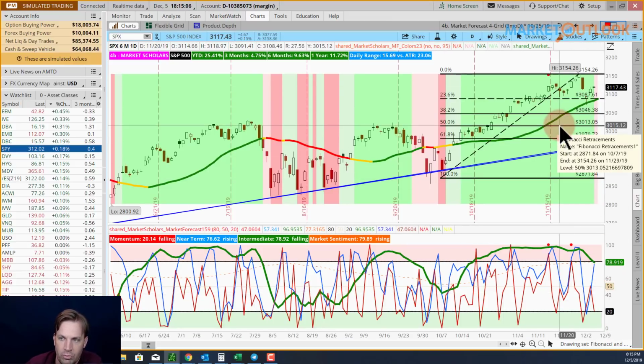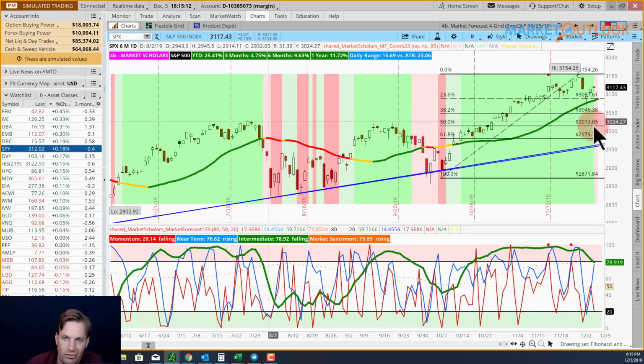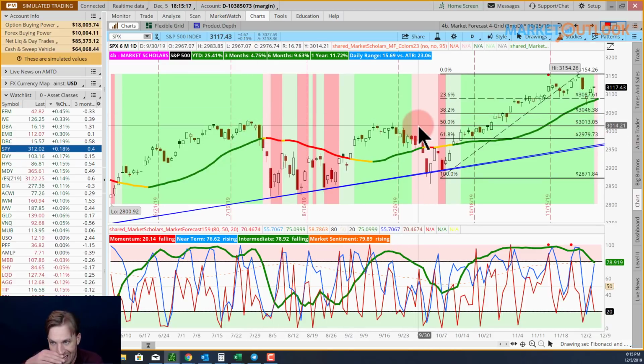I mean, again, we could come down all the way to 301. Remember, that's on SPY. That's where that big volume support is. That's also where the 50% retracement is. It's also where these old highs are. So, I mean, that's a big move. That's over a 100-point move to the downside, but it really wouldn't be that big of a deal.